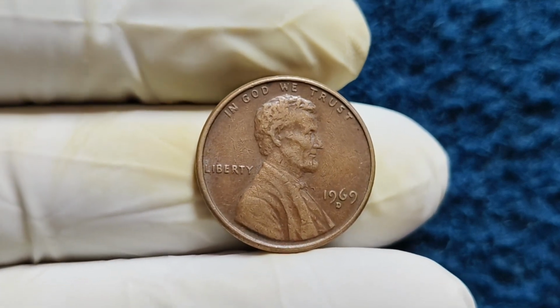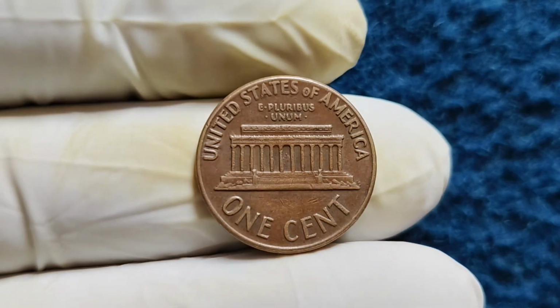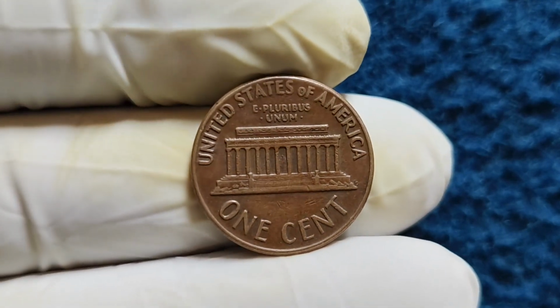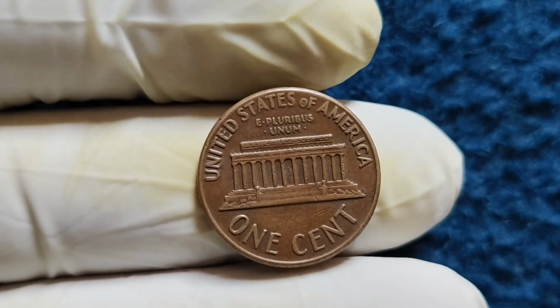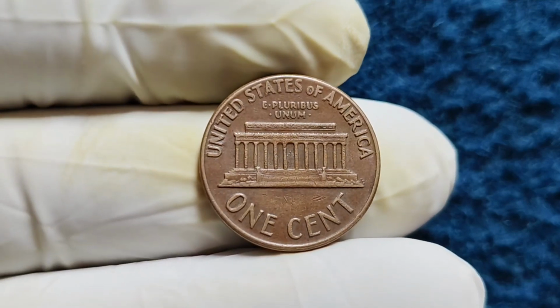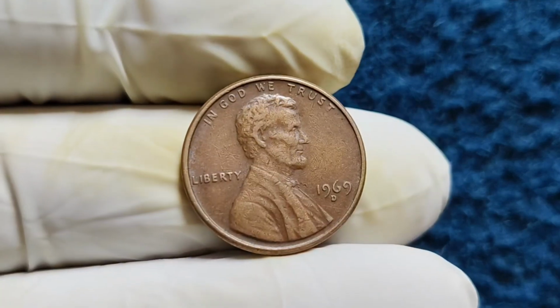The 1969-D penny is not just a regular coin, so let's break it down. The 1969-D Abraham Lincoln penny, minted in Denver, is no ordinary penny. It's special, but not in the way you might think. What sets this penny apart is its rarity and the fact that there was a major error in the minting process that makes some of them incredibly valuable.